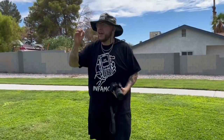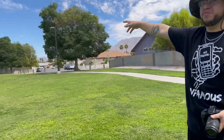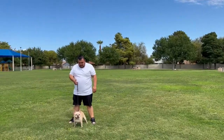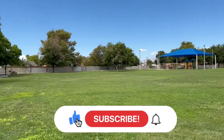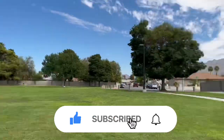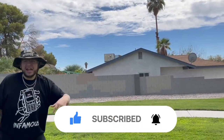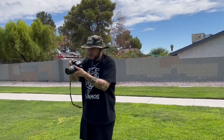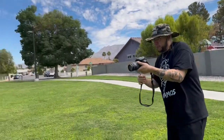Rule number one, find a perfect location. We just came to a little park. It's beautiful. It has trees, nice grass, an open field. And back here are all the houses, right? You don't want to shoot back here because you don't want to get that natural photo. You want to get a normal photo. So I think I'm going to go to portrait.